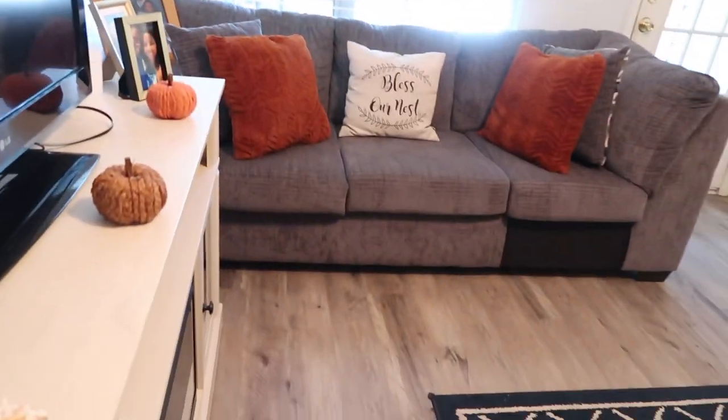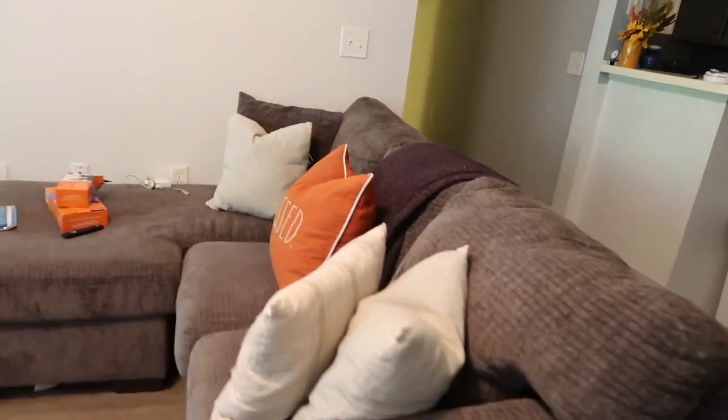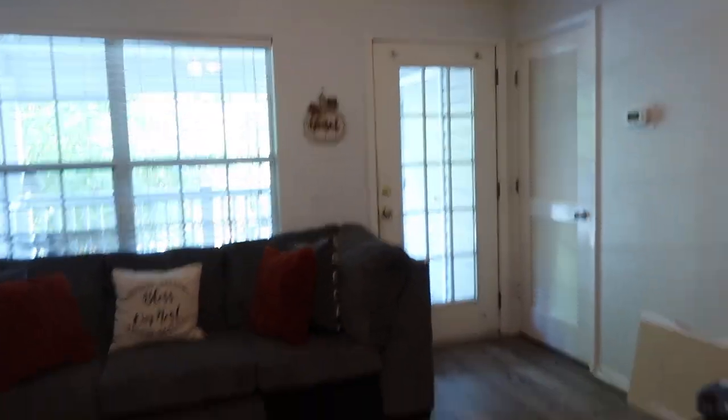Because I cannot find that other pumpkin. So this is just what I came up with. Nothing fancy. Just a little fall pick me up. Once we get our house, I'll probably end up doing a lot bigger things. Also on the balcony, we're gonna put these lights up, but I'll wait for Kenny to do that in the meantime. But I think it adds a little touch.